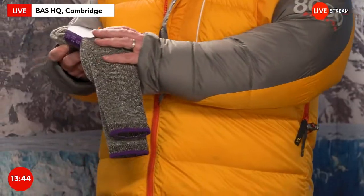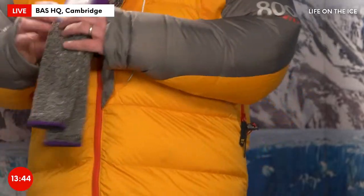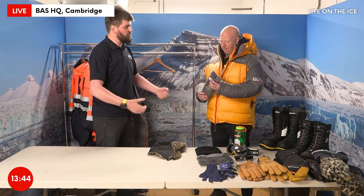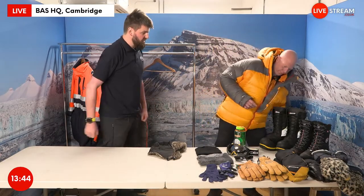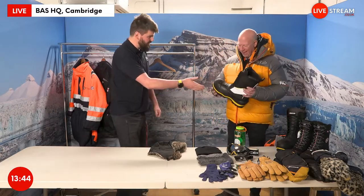I can see already, if you can see on there, merino as well. So we've got that merino on there too. Dual purpose: it's pulling that moisture away and it's trapping air to keep you nice and warm. Great. And then your feet will sit very snugly in a set of these big boots. So these are our standard boots and then those are our field boots.